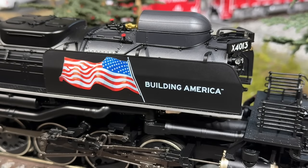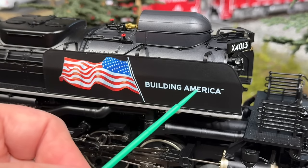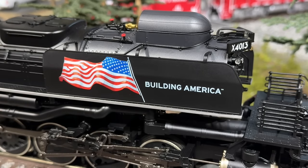And then we've got the smoke deflectors. Now, the real 4013 did not have smoke deflectors. I believe the only Big Boy that did have smoke deflectors was 4019, and they were added on there as an experiment. But Brady's Trains has taken some liberties here and outfitted 4013 with smoke deflectors. And I, for one, think they look great, especially with this Building America stuff going across them. Now, these are optional. You can run with or without them.